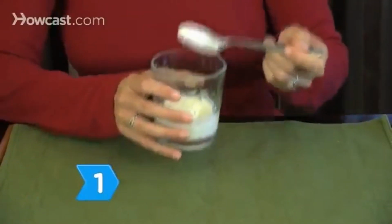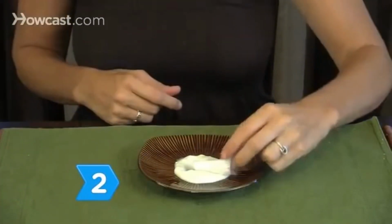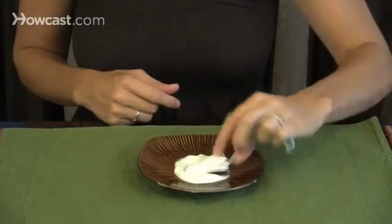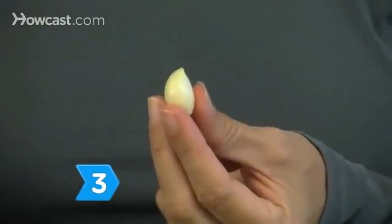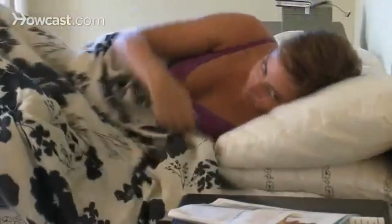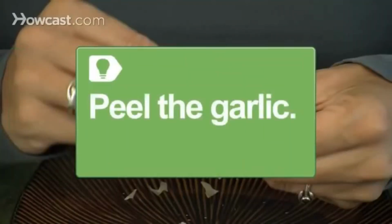Step 1. Eat yogurt containing live bacteria. The bacteria will combat your infection. Step 2. Dip a tampon in plain, unsweetened yogurt and insert the tampon into your vagina. Repeat 2 times a day until the symptoms disappear. Step 3. Insert a clove of garlic into your vagina at night and remove it in the morning. Repeat a second night if the itch has not gone away. Peel the skin off the garlic first.